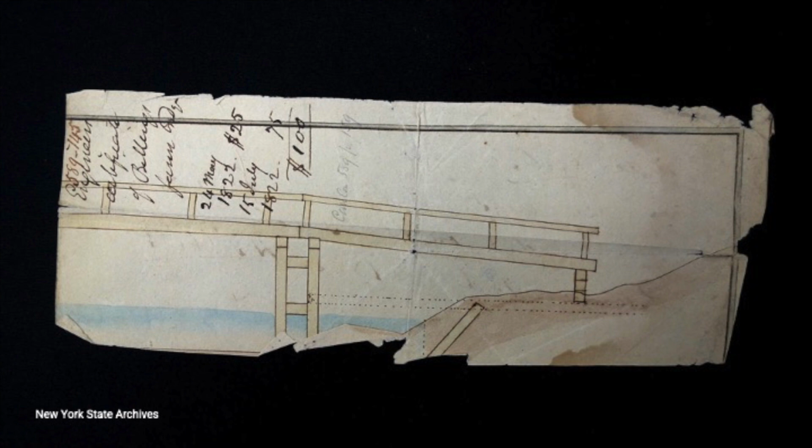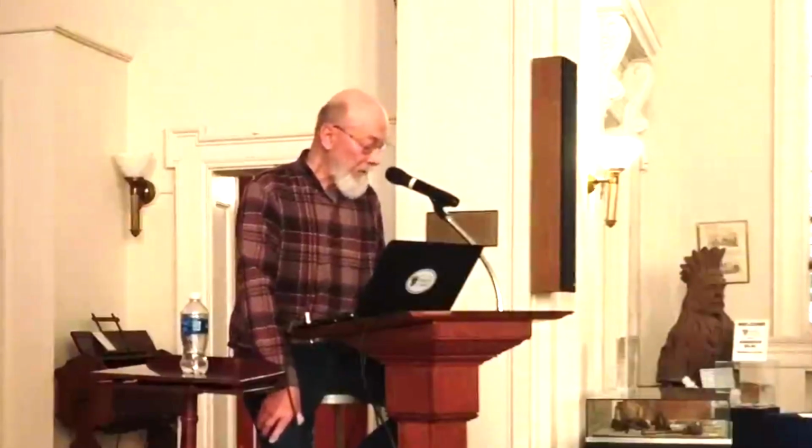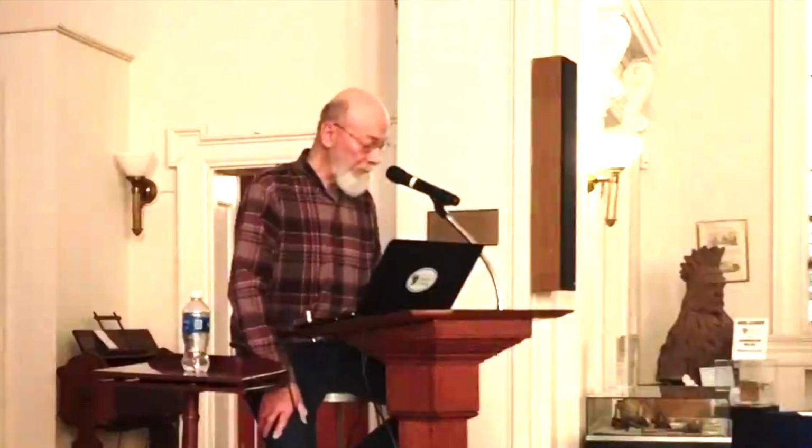New York State Archives. We wouldn't call this a blueprint today. It's the corner of a contract specification drawn up for a farm bridge to be built across the Erie Canal. And it must have been good enough to show the builder, who was named William Billings, what kind of bridge to build.